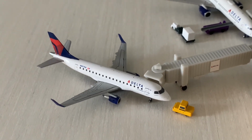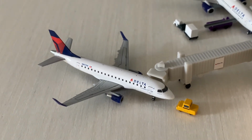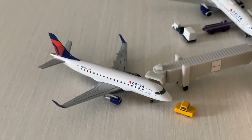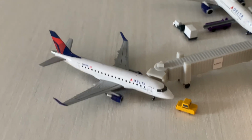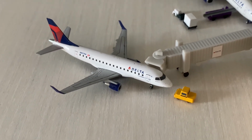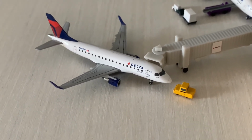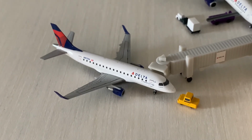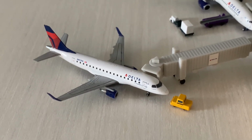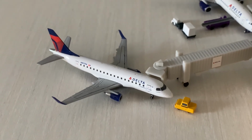Usually it's on the E170. It's one of the only routes that's kind of consistently on the E170s, but it's been on the E175 for the last few days, but of course, yet to actually get an E175, although we did see that in a future release from Gemini Jets a couple of weeks ago, so it's coming soon, so that's really cool. But for the time being, we just have the E170. As I said, came in from Washington Reagan and is going to be heading back out there.